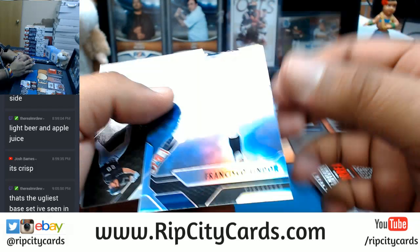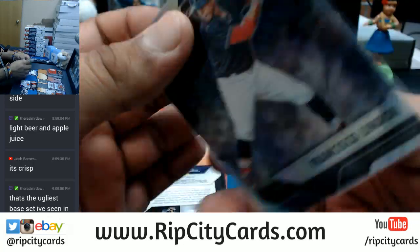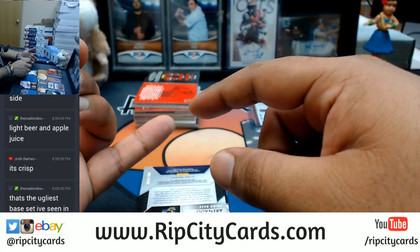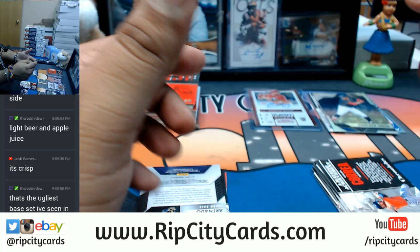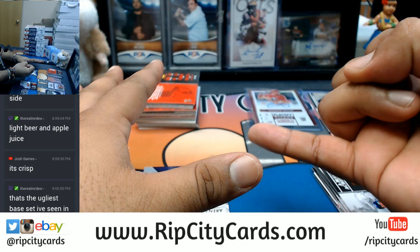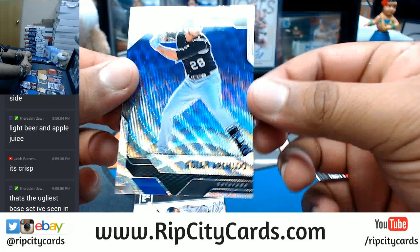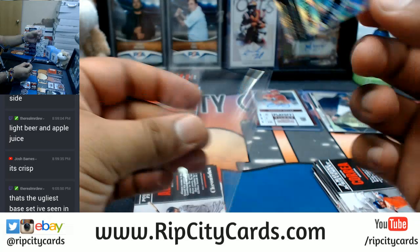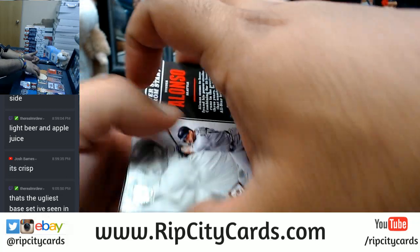See, here's the prism. Like I said, there was a Lindor refractor there for the Indians. That's pretty cool. That's what's cool about the product. So what's it up to now? So there's Gold Standard, Spectra, Prism, Contenders, Chronicles, Donruss. And there's a seventh one, and I'm sure we'll get to it at some point. Number to 199, Nolan Arenado for the Rockies. That's what makes this product interesting, is that there's actually seven different products mixed into one.